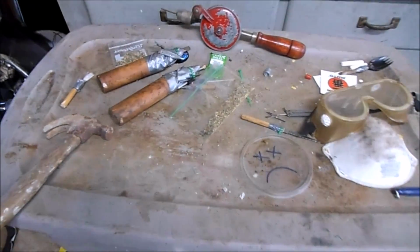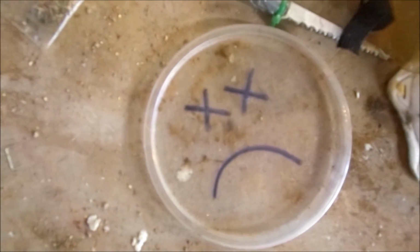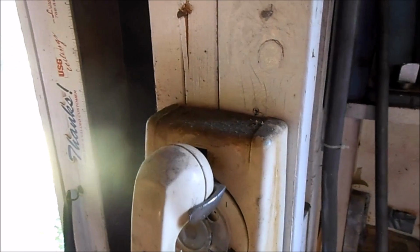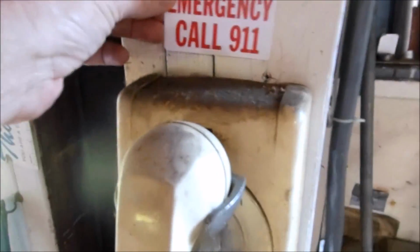The fire marshal and OSHA inspector came in a couple weeks ago and shut us down for some safety violations. So today I'm going to show you what I've been working on to pass the next inspection and open the shop back up. My telephone was missing a 911 emergency call sign.